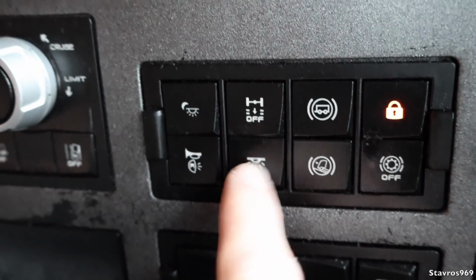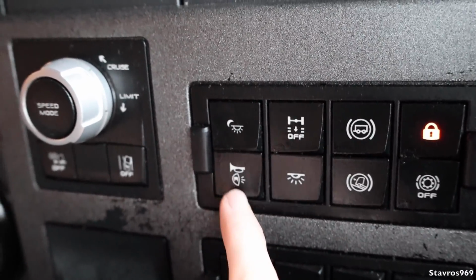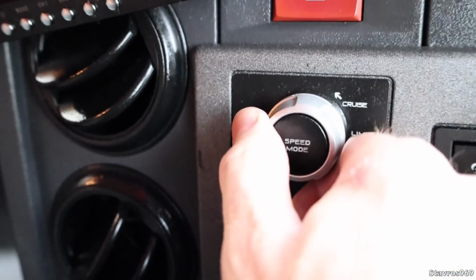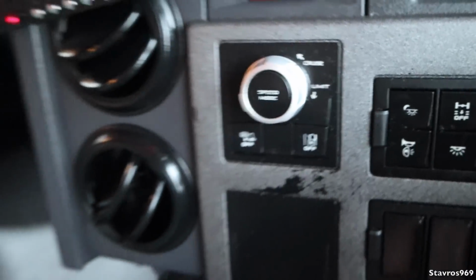And as I said already, that function there for the roof lights is not working. Anyway, move on. We have our reversing buzzer. You can turn that off, and our ambient lighting as I showed. Over here we have the cruise control, and we can also have our speed limiter. And beside it we have the lane departure warning and your advanced emergency braking.